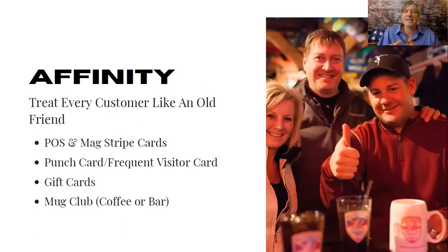Let's talk about affinity. I define that as a powerful sense of belonging, customer loyalty. It's that Cheers formula. People want to go where everyone knows their name. You want to treat every customer like they're an old friend. Now, point of sale systems today have mag stripe cards that will track spending so you can keep track of who your biggest spenders are and you can reward those people. Gift cards, frequent visitor cards, all these things are marketing tools that create affinity.